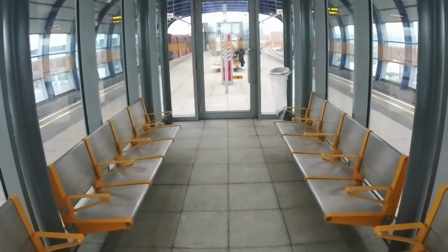Also, just like Luton Airport, they've got a waiting area inside here. In case it gets too cold or anything like that, you can wait in here until your train arrives. The good thing is, the DLR's every few minutes, so you shouldn't have to sit here too long, but there is a waiting room where you can sit, chill and relax.